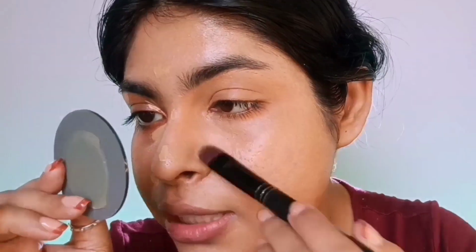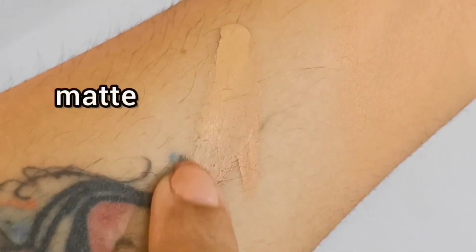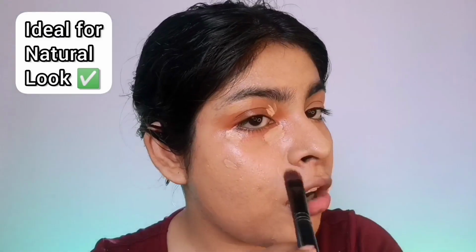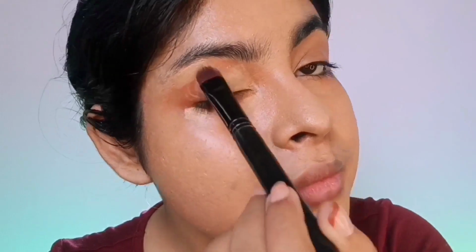But you know what? The coverage is very medium coverage, and that's because it's not covering my orange color corrector fully. I can literally see it. So of course, I'm gonna apply another layer. I think if you love full coverage, you are not going to like this formula. I don't know how good this formula will turn out, but because it's not a full coverage one, I don't think I'm gonna use it on a day-to-day basis. It's for people who have very light hyperpigmentation. I think you are going to love it. Yeah, it's blending very nicely as it has claimed. But the coverage also matters, no? For me it matters. As you can see, it's blending very nicely. Will it be crease proof? Also we will see that.